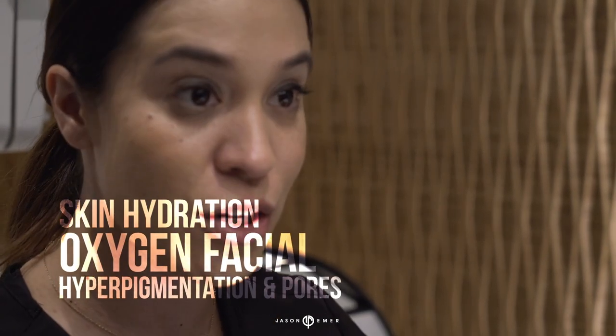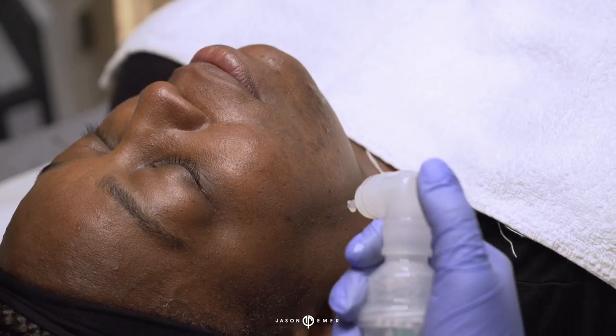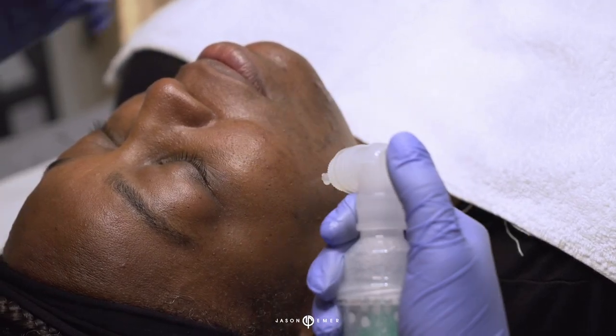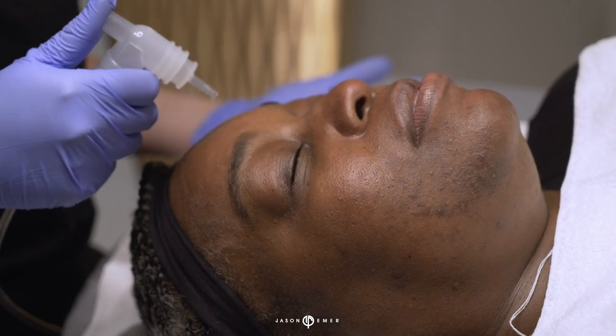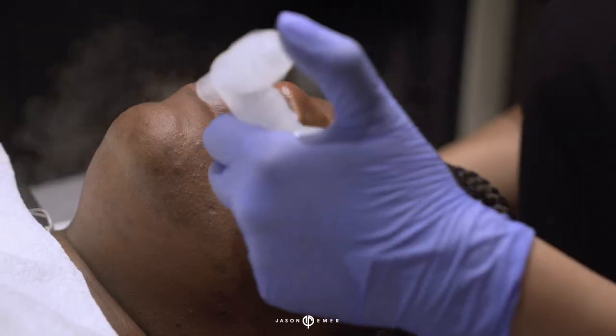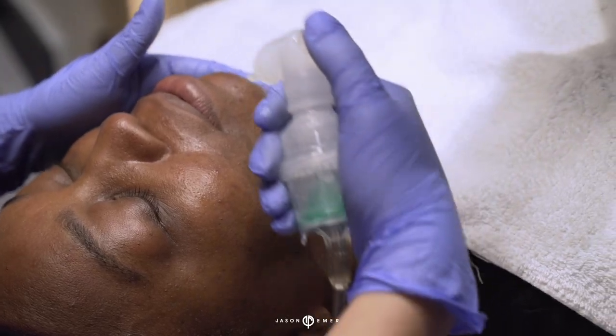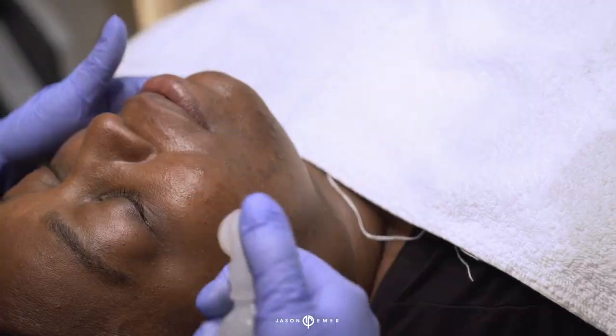Mahogany's biggest concern was that her skin was dull and that she has some post-inflammatory hyperpigmentation around her jawline and her chin area. So we just did a dermal infusion with skin brighteners, the pore clarifying solution as well. And now I'm finishing off this treatment with an oxygen infusion combined with vitamins and minerals.